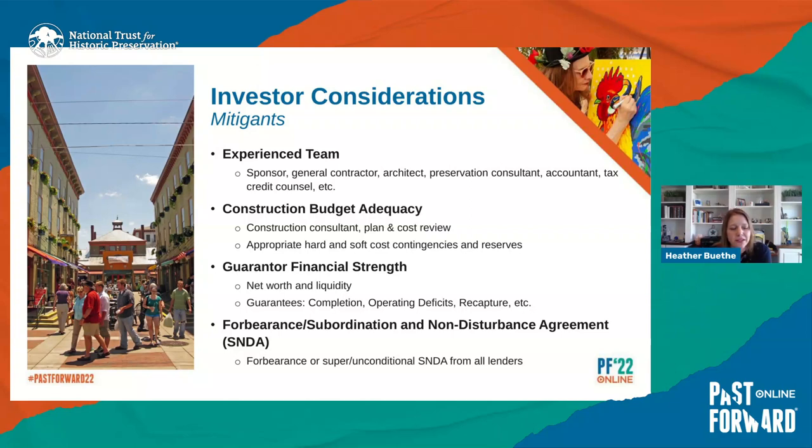And then obviously, as we've seen over the last several years with costs rising, things just change. So we want to make sure that we have appropriate contingencies and reserves to deal with those unexpected issues. We also look at guarantor financial strength. If we have a guarantor that has significant net worth and liquidity that's providing a guarantee for completion, standing behind the ability to pay expenses for the project and avoid recapture, that's obviously a positive factor.